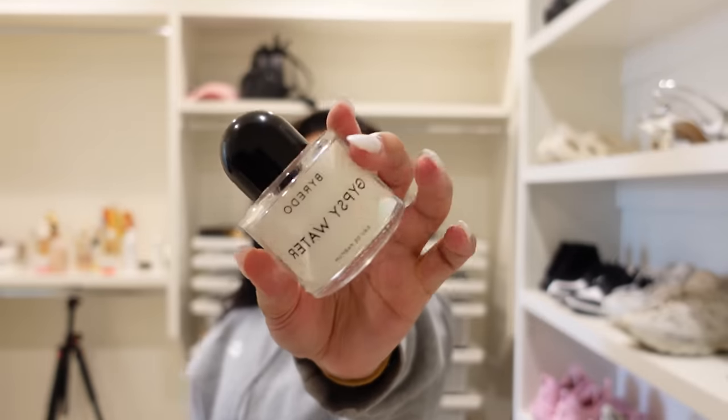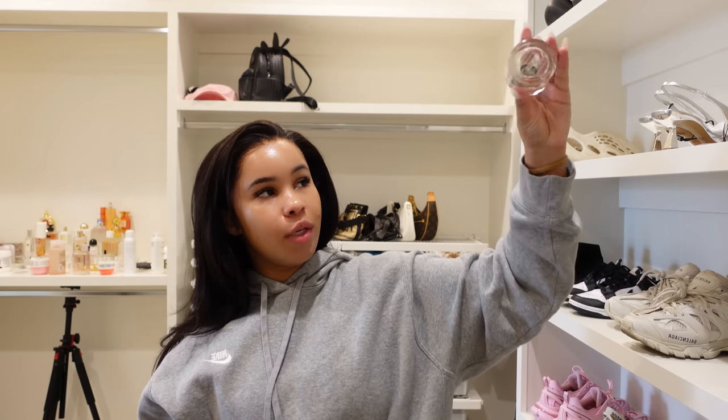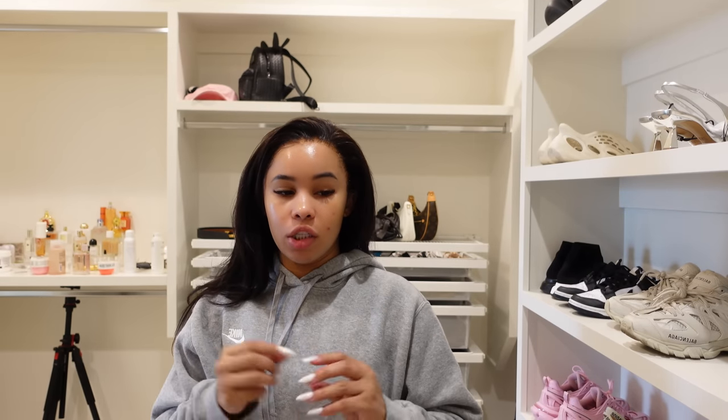And then Gypsy Water, I talked about this in one of my other vlogs because I just purchased a new one, but it's almost gone, so I'm gonna use the rest of this to take with me for traveling and stuff. But this is one of my absolute all-time favorite perfumes. It just smells clean and fresh. So if you're one of those girls who doesn't necessarily like to smell overly sweet, or a lot of perfumes have musky undertones or peppery, and they just have all different flavors and sorts. But if you just like something super simple, super clean that smells really good, the Gypsy Water is gonna do it every time.